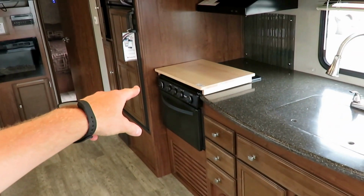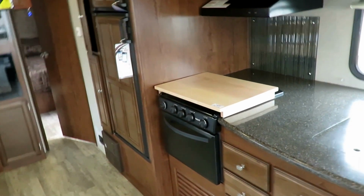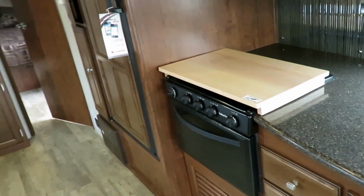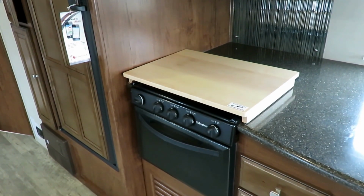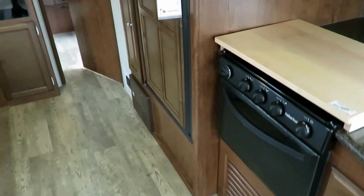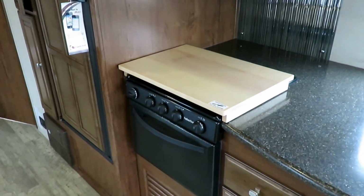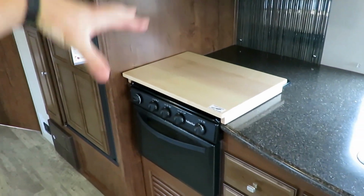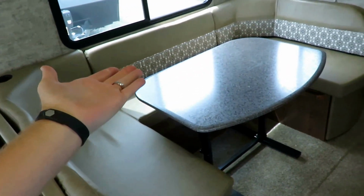Now, look at this touch. Tell me this isn't made by people who go camping and get it. Instead of just a clangy, noisy metallic cover here, they put this awesome, butcher's block looking cutting board on this thing. So it's got little footers in place so it can't slide around. You don't got to worry about it falling in transit. But it gives you a stronger, more stable place to put things. You can pick it up. It can be a serving table.